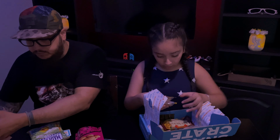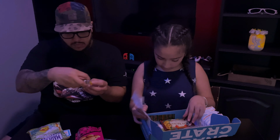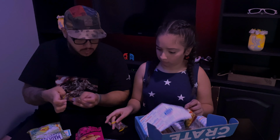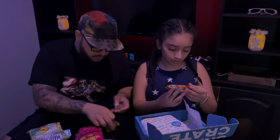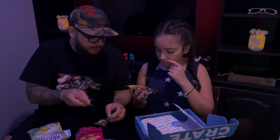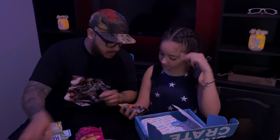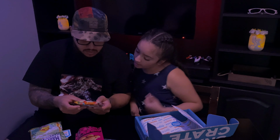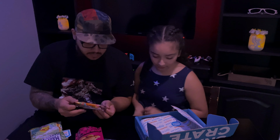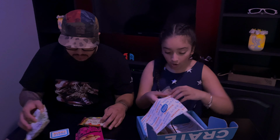Ooh, we have these little. This thing. Plum candy. Okay. There's three in here. Mm. Ooh, I think you're gonna like this. I said plum candy. It says plum candy. I don't know if I'm gonna like this one. What's this one? It's chocolate covered macadamia nuts and rice crisps. I think you're gonna like this one. I hope I like this one. You know, we did get a lot more today.